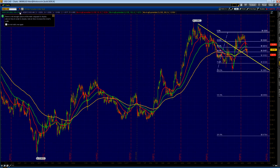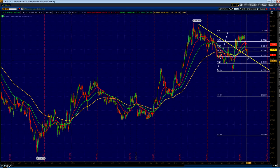Jumping away from some of the yen pairs, we'll take a look at dollar CAD. I pointed this number out yesterday in the chat room and on Twitter. The 61.8% fib, as well as this descending trend line, comes in at 101.62. We wicked below it. We're bouncing back above it.